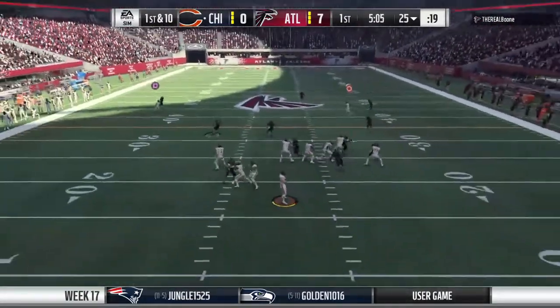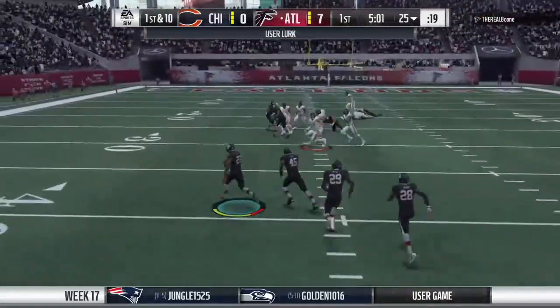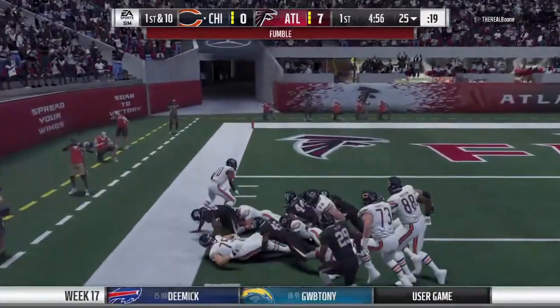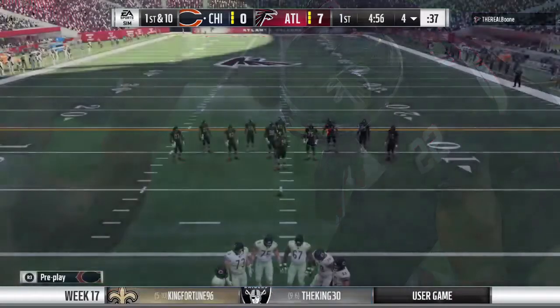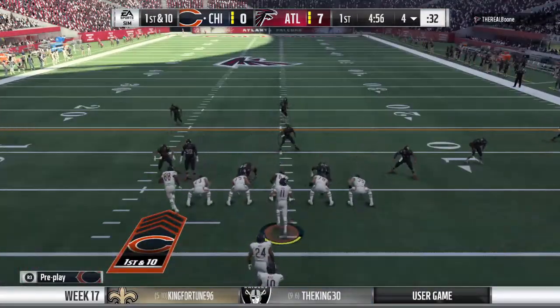Now a play fake here on 1st down. He rifles one that's intercepted. Picked up by Keanu Neal. And now look at this. Big gain, but a fumble. And the offense is able to pounce on it inside the 5-yard line. So the defense there, opportunistic. It's nice to give them credit, isn't it?